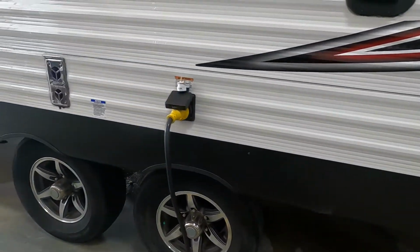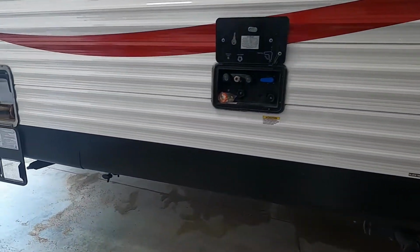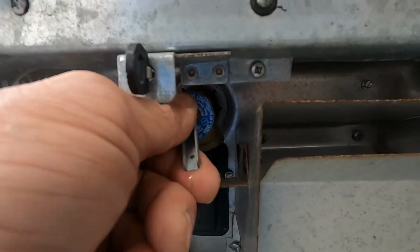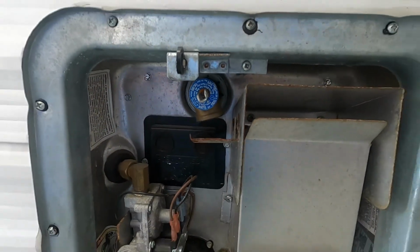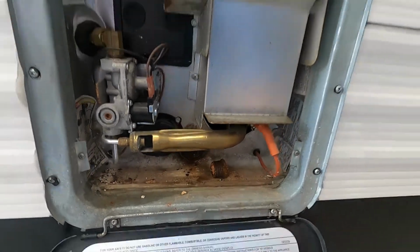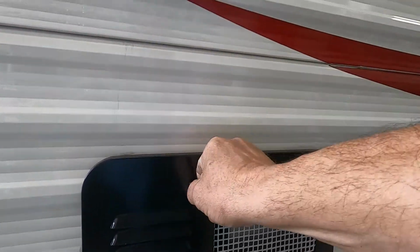Unhook any cable, any water. Come to your low point drain here. Open this up. Come to your hot water heater. Pull up on this pressure release valve. Leave that open. That's going to release all your hot water out. Once that's done, close that back down and pull your drain plug. Don't forget to close your exterior to your hot water heater.